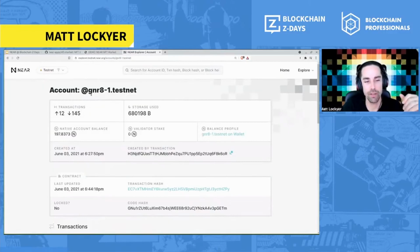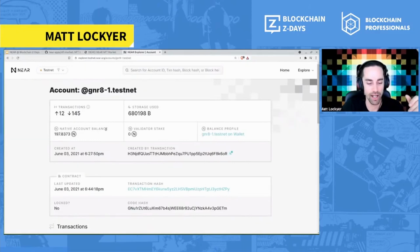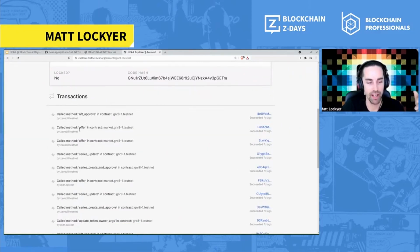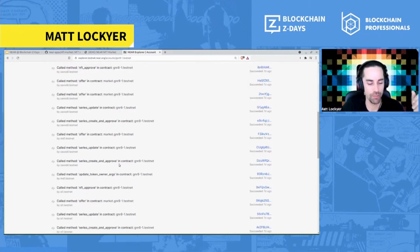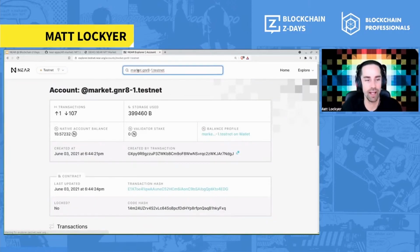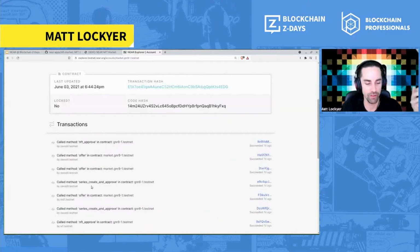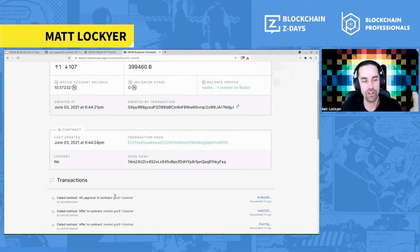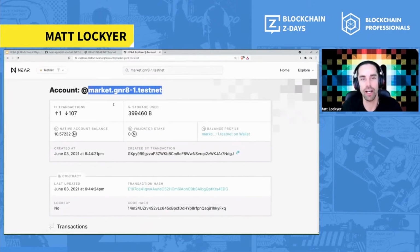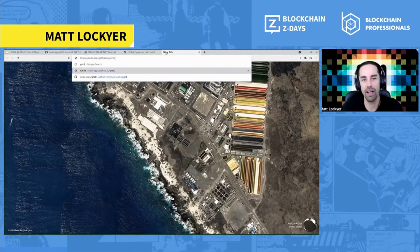But basically, this is a project that I deployed. It's exactly the same as this sort of NFT marketplace. And you'll see a bunch of things like offer, NFT approve. It's a little bit more complex, so it has other things going on. And then based on this project, there's a derivative contract that was deployed, the marketplace contract, and you see NFT approve, offer, things like that. So these transactions have actually gone through, just for fun, and we can explore this in a bit.